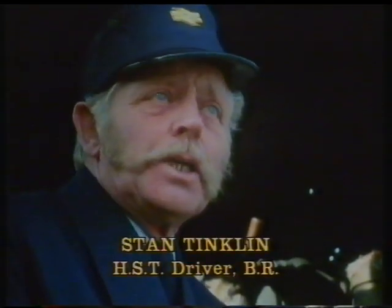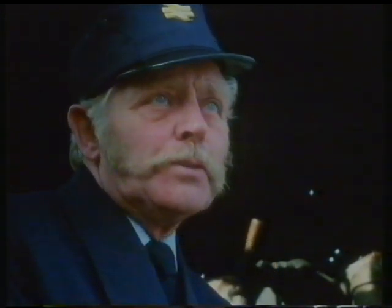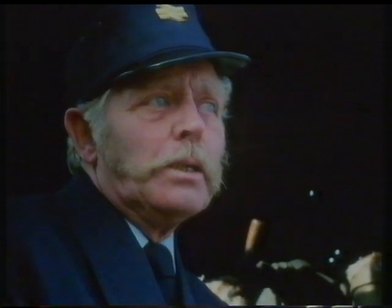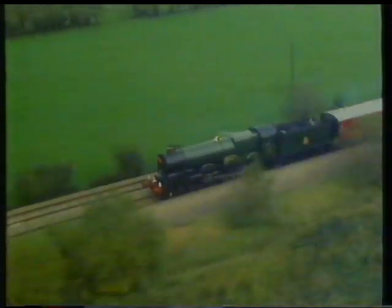The Swindon engines were very good engines. They were living pieces of machinery, and we enjoyed working with them. They were hard work, definitely hard work, because they had a large appetite for coal, and the firemen had to work very hard, especially upon the express passengers.